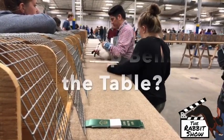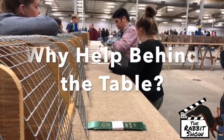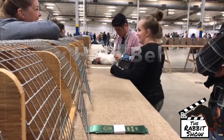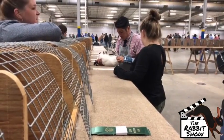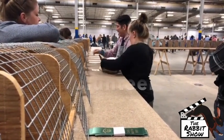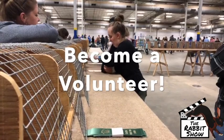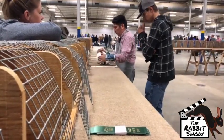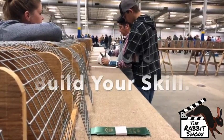While working as table help, you see firsthand the posing, handling, and comparative evaluation process and learn why one rabbit places higher than another. You see and learn about other breeds that you don't raise. And from a future registrar and judge perspective, you learn what varieties or groups each breed recognizes and the unique breed characteristics and disqualifications for each breed.